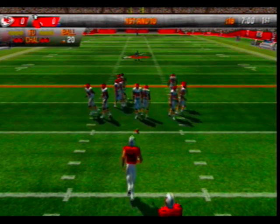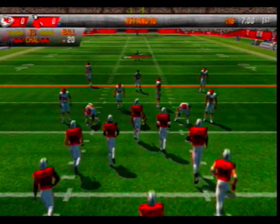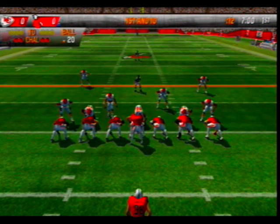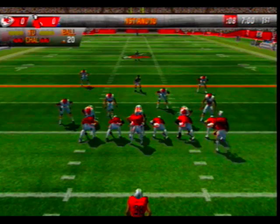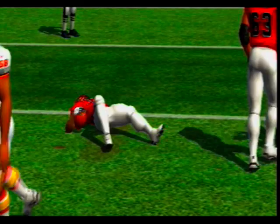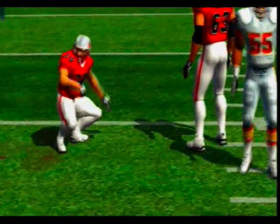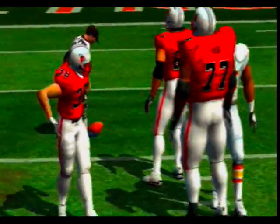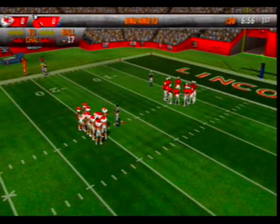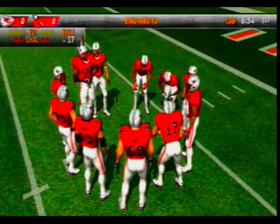Ball on their own 20. Ball on the 20-yard line. Douglas, the lone back, number 17, sends a man in motion. Let's go now. A little misdirection. Number 55 breaks the play up in the backfield. Big tackle there for Lawson. Great pursuit there, John. You can say that again. He knows how to prepare, and it really pays off when you make stops like that.